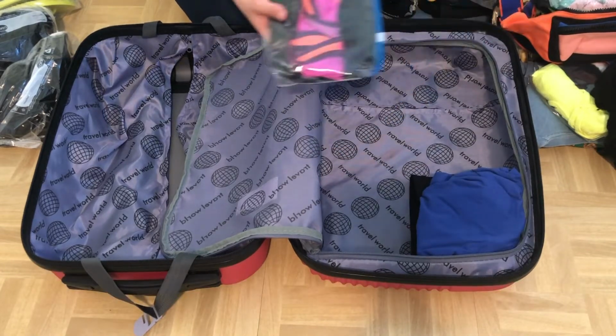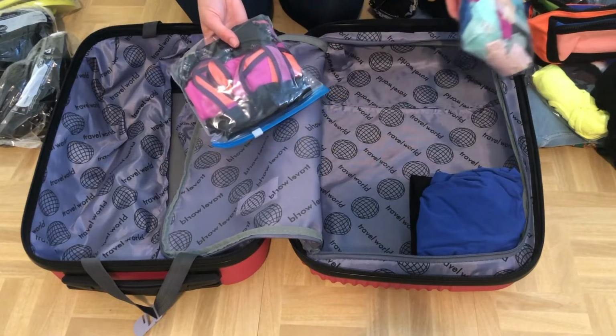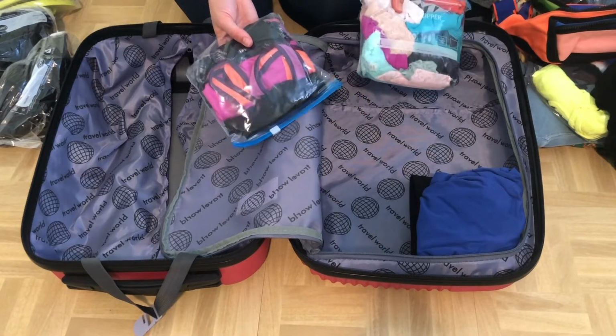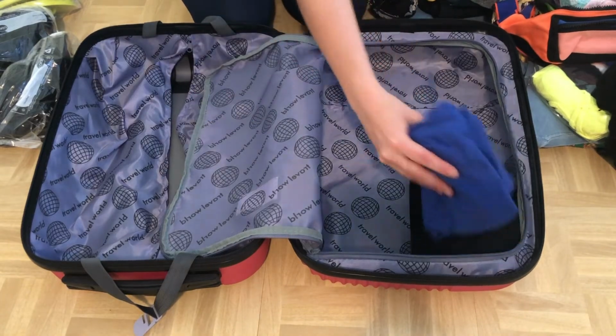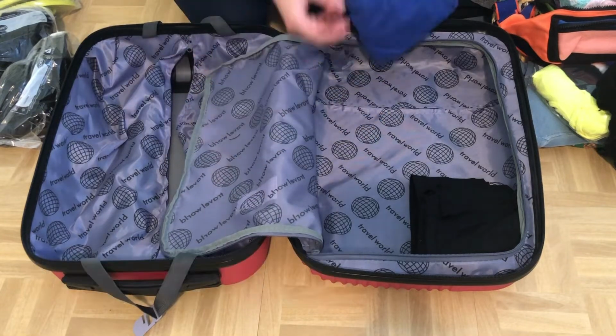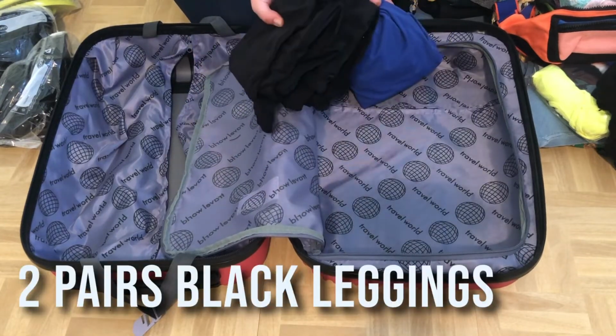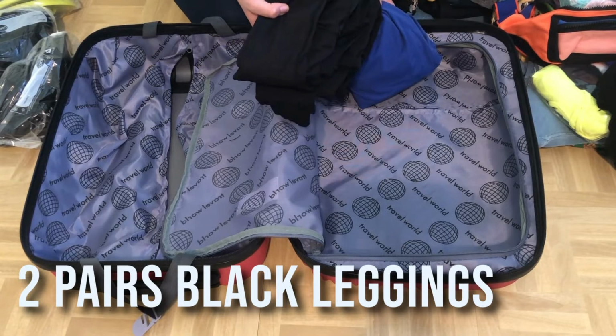Oh, and packing in these just helps you save space, and also you don't want underwear flinging all over the room, right? So if you have them in these bags, it's easier to find. And then, like I said, we're doing some hiking, so I did bring 1 workout shirt and 2 pairs of leggings for travel days or, you know, those hikes or anything like that.